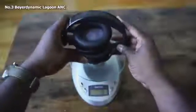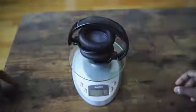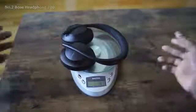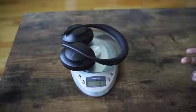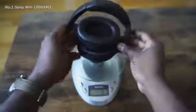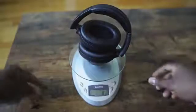Now let's get into the nitty-gritty. Let's start grading categories. First off, simply is weight. Now, in terms of weight, we put them all on the scale. The Beyerdynamic comes up as the heaviest at about 10 ounces plus. Then, actually, the Bose Headphone 700 comes in second at 9.37 ounces. And the Sonys are the lightest of the three at 8 ounces plus. So, the most comfortable headphones are the Sony Mark IIIs.